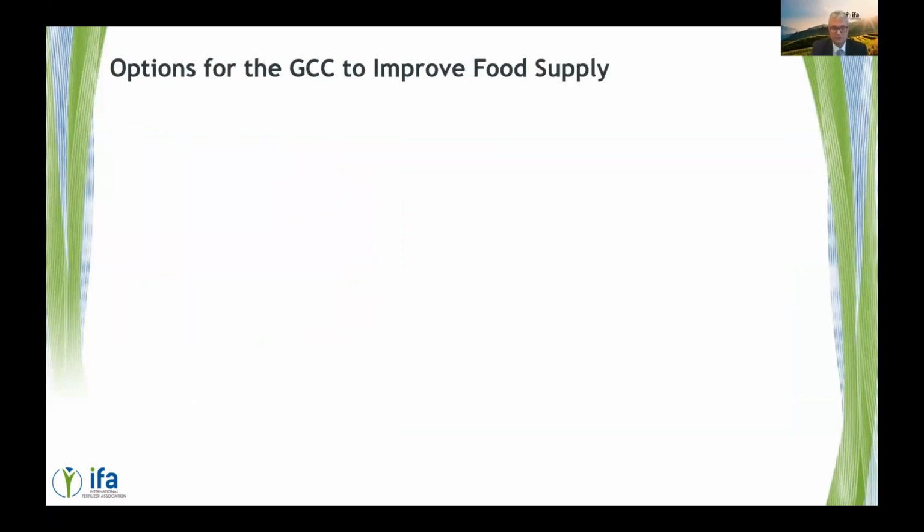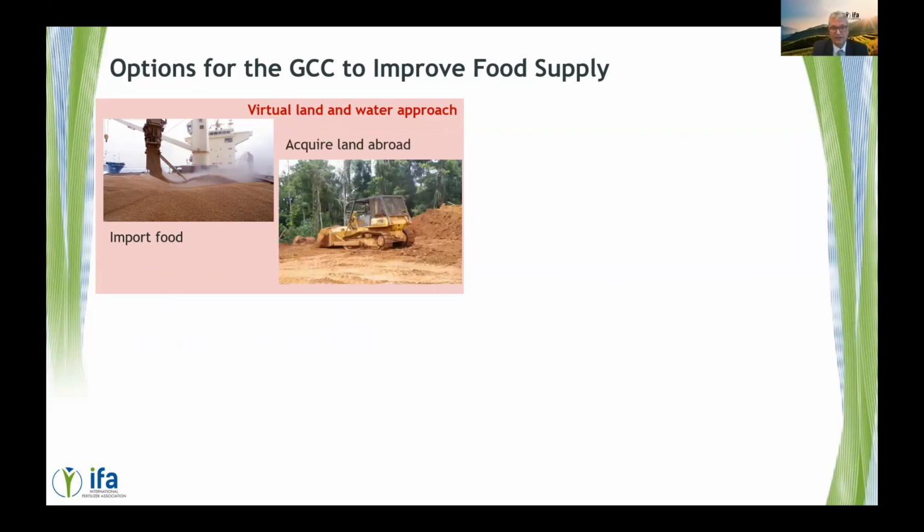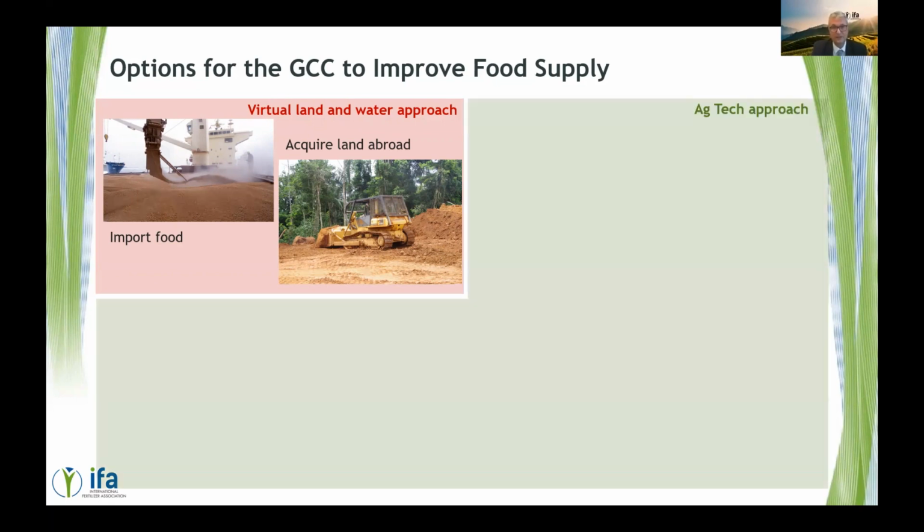So what are the options for the GCC region to improve food supply? There is a first set of options, which I would call the virtual land and water approach. Could be importing food, especially staple crops from abroad, or as well acquiring land abroad, which Saudi Arabia has done in some parts of the world, especially in sub-Saharan Africa.